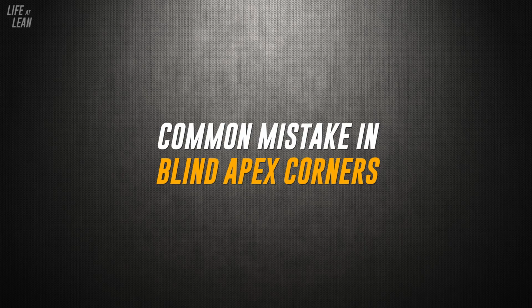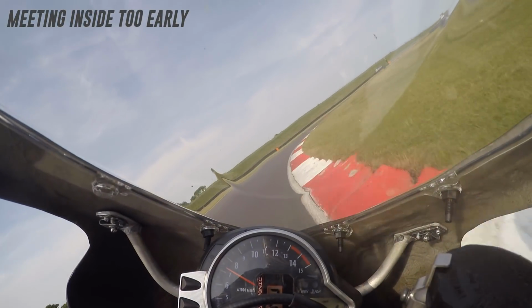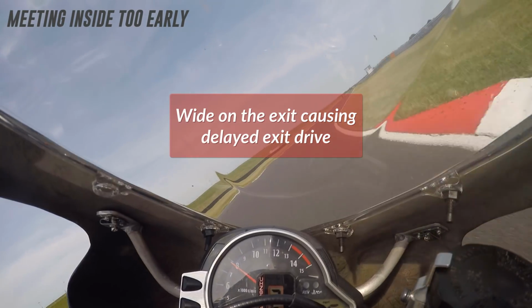First, let's look at the common mistake made in these types of corners. What you often see with riders that can't see the apex or the exit is the tendency to turn into them too early, which can be compounded if you're looking into the corner too early as well. This turning in early will create a number of issues and potential outcomes, the most common being to run wide on the exit, causing a delayed exit drive.